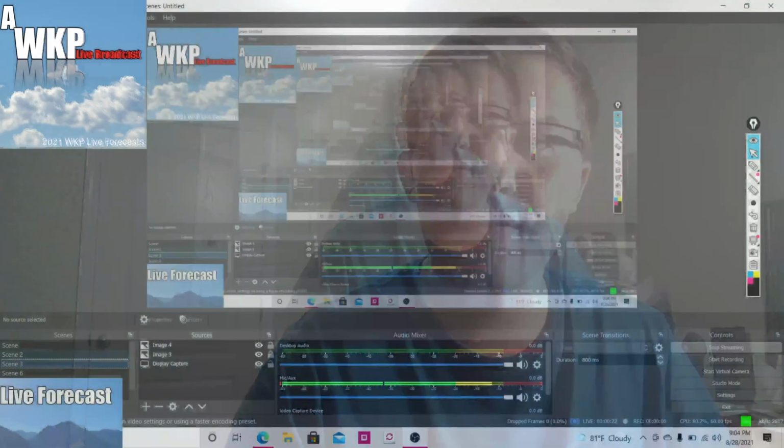Today we're going to be doing a forecast on Hurricane Ida, which has wind right now of 105 miles per hour, and further strengthening is possible and very likely. Let's get into this stream right now.